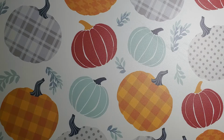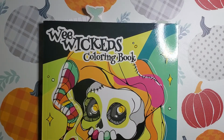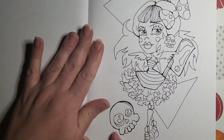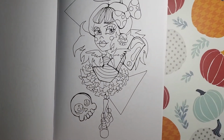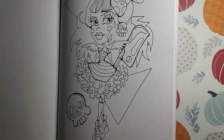So to get started, we're going to do a page from We Wickeds by Karla Magana, and I'll open that up so you can see what it is, and you're not just staring at the little pumpkins. We're going to work on this one. I'm going to zoom out just a little bit so you can see it better. So we're going to work on this angel with a hatchet. I thought that was pretty fitting, and I think I can do a pretty good job of coloring it in pastels.